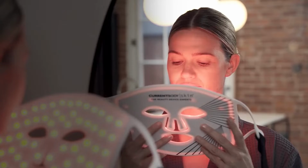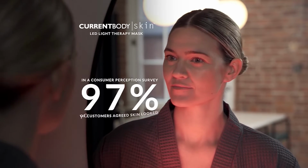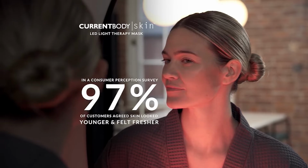I've known her for ten years. She said, I'm using red light therapy. I was like, that's so interesting. We have a red light therapy in the show. I said, it's called CurrentBody. She goes, that's the one that I've been using. It was lovely to meet her, and her skin absolutely does look fantastic.